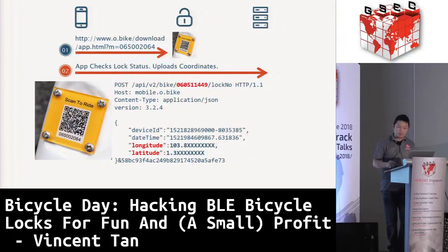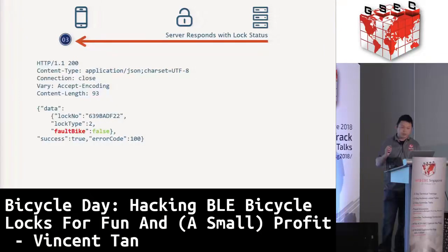Scanning the QR code provides the app with the ID number of the lock to unlock. As seen in point 1 above, the QR code is basically the URL of the bike company with the bike ID at the end. Assuming you use the obike app to scan the code, the next request is then made to the server with the lock ID and the current coordinates of where the lock is scanned. Server responds to the status check with whether the lock is faulty or not based on reports from other users. If it's not, the app will proceed to the next step.